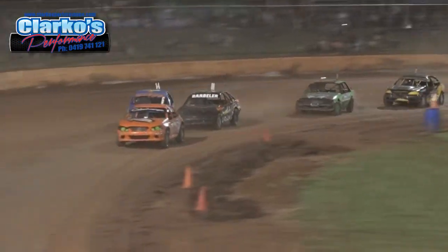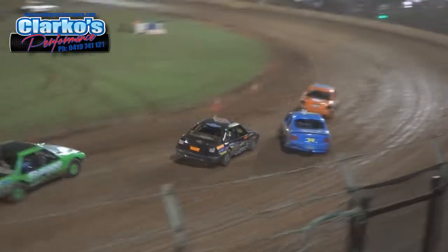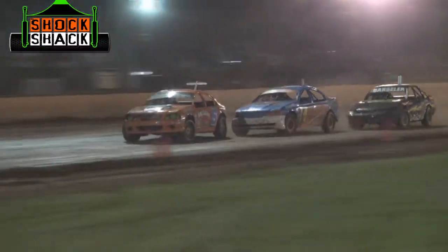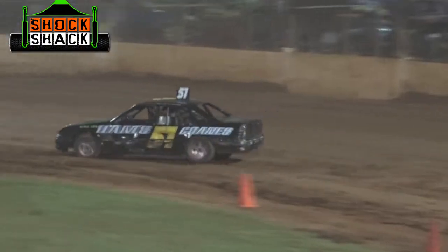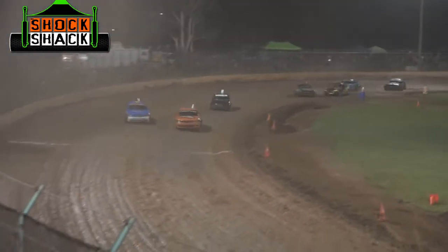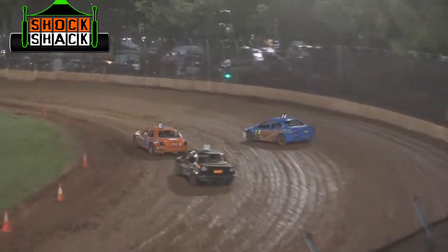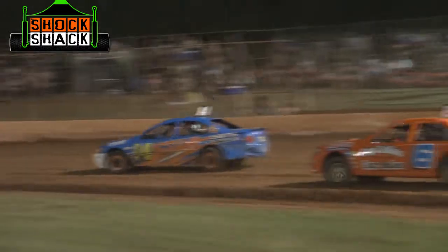Next one tucked in close behind him is TJ Horn, and one in trouble is the Hams car with flat tyres. So we'll take no further part if he can get it off the racetrack, which he does. We're going to get a lap completed on the outside. Brad Scorgie versus Corey Stein. Side by side they go underneath the pit gate, and car 14 goes into the race lead. That's Brad Scorgie to the better of Corey Stein.